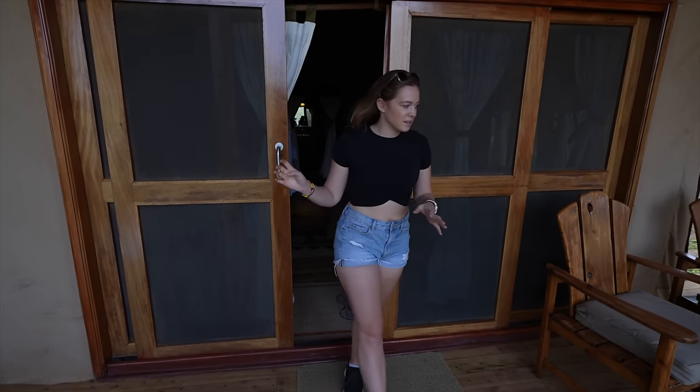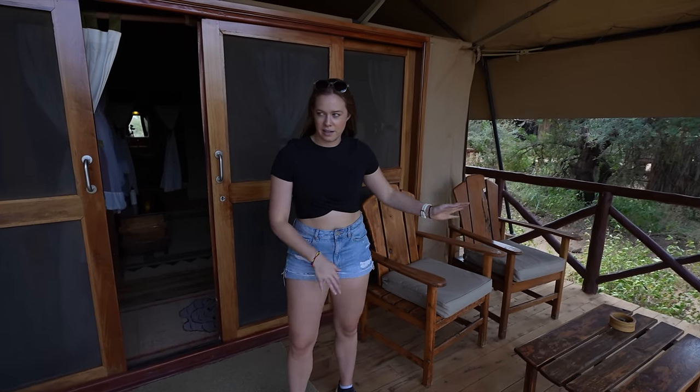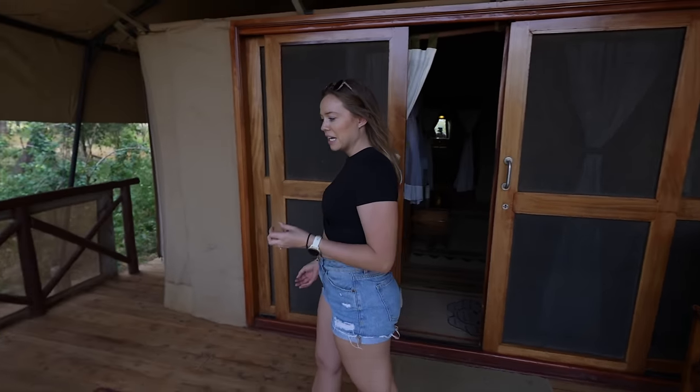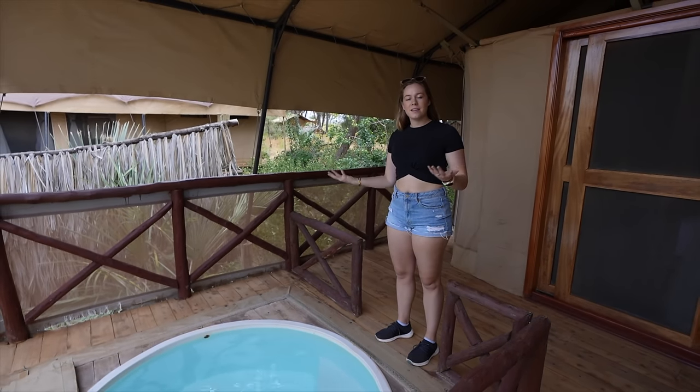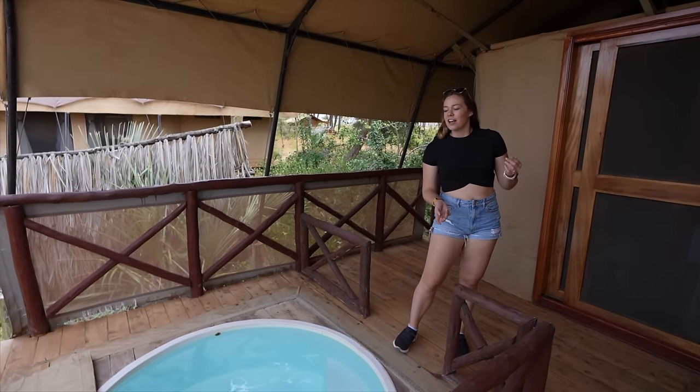So then you come outside. You have a beautiful little seating area, but over here, each tent is actually equipped with their own plunge pool. This camp is not fenced. You have to make sure you cover your plunge pool, because if you leave it open, some elephants might come by and drink all your water.